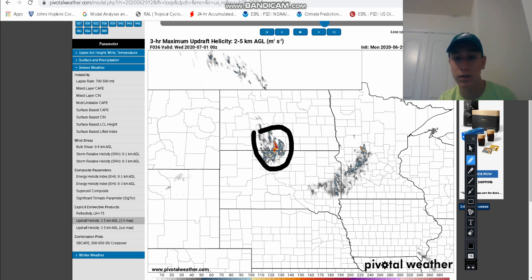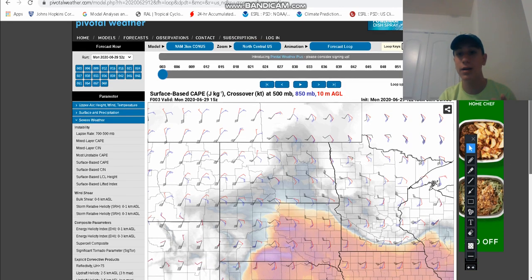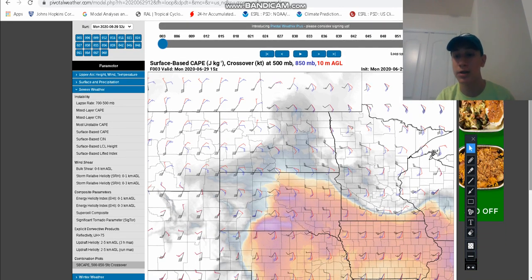Tomorrow night, we do have more updraft helicity values for the North Dakota, South Dakota border, as well as eastern South Dakota into Minnesota. All right, so this is the surface-based CAPE, as well as showing the turning of the winds with height, because we know that's how we can get those storms to rotate and potentially produce our tornadoes.